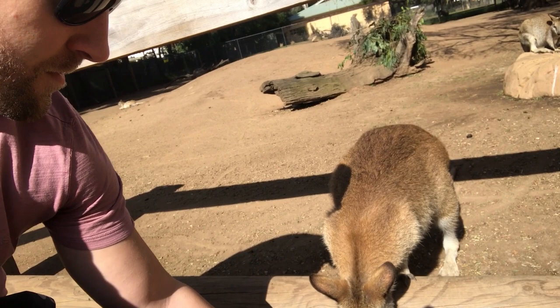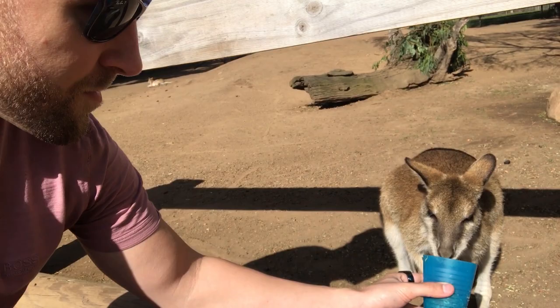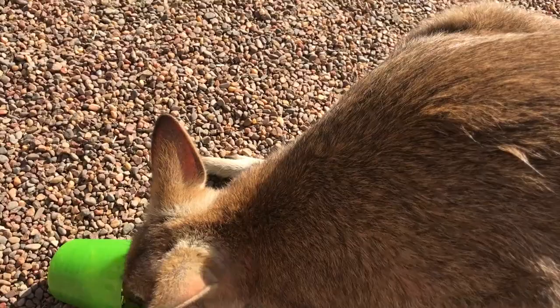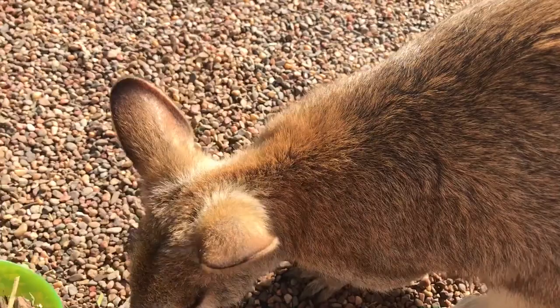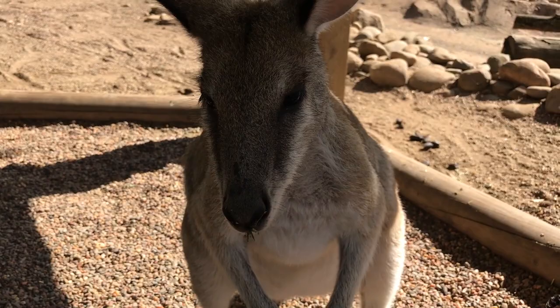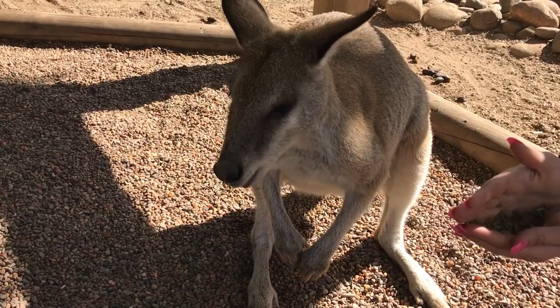This guy. Super soft. Here, come over here. Oh, this guy just came right up. They basically just eat shrubs. Is this your friend here? Yeah. Hi. They're so friendly. This is my friend. I've named him Fred. Probably already has a name. What's your name? Kangaroo Jack. Hi, kangaroo.